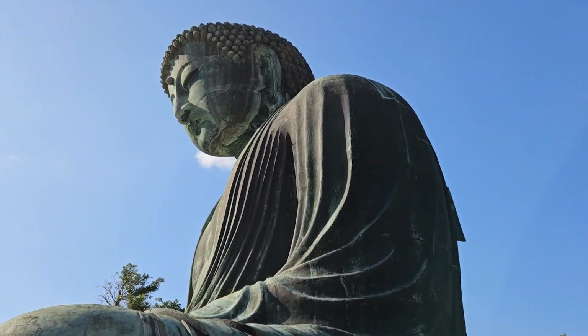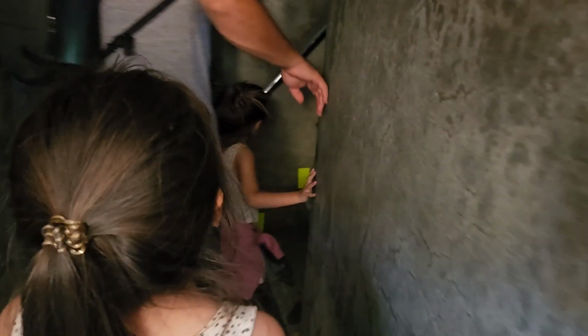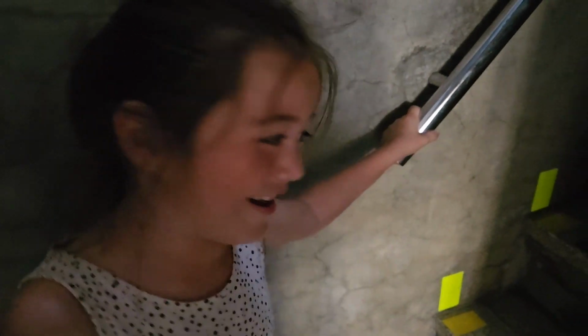We can go inside the Buddha. We're going inside. Whoa. What's in there? There's stairs. Okay. I can't really see. Tell me, what do you see? We're inside the big Buddha. Okay, it's very narrow. Okay, go, baby.